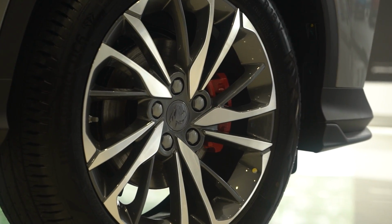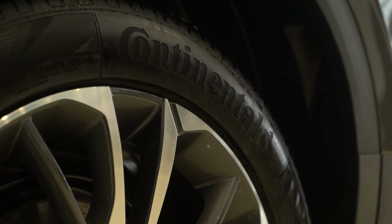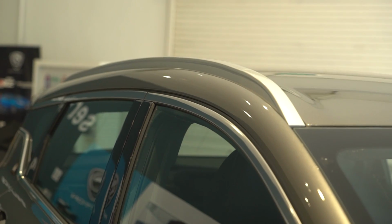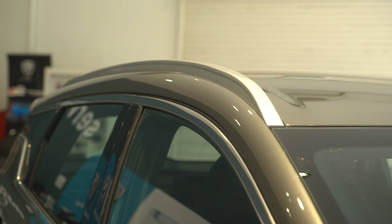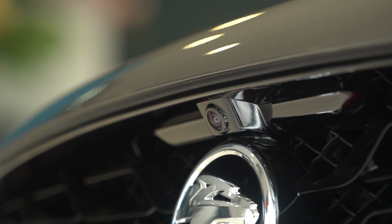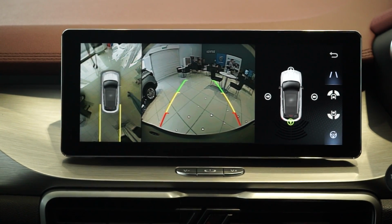It adds on 18-inch dual-tone alloy wheels fitted with Continental Ultra Contact 6 tires, as well as red brake calipers all around. Silver roof rails are also installed from here on, as are front welcome lamps on the side mirrors. You also get a full set of cameras for the 360-degree parking camera system.